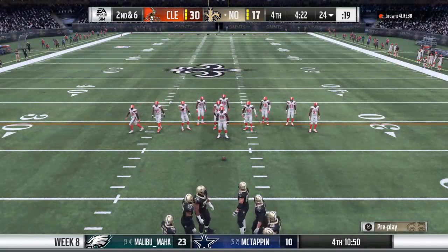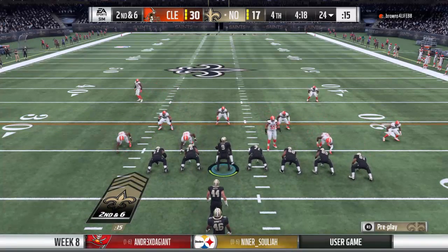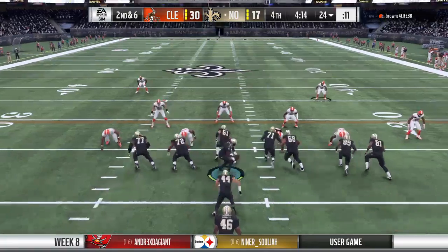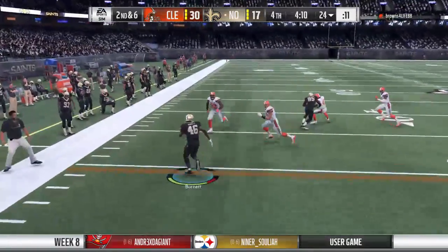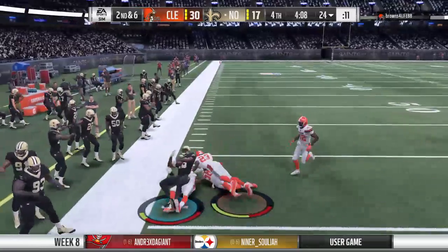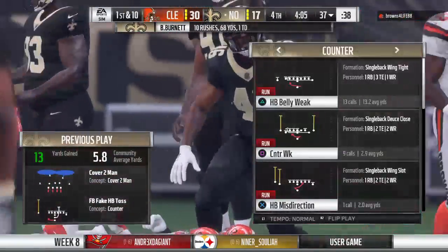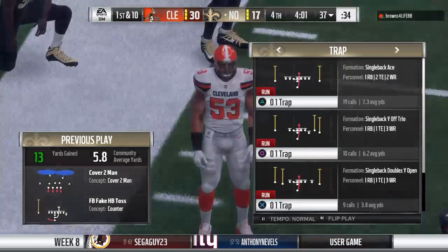See if they stay on the ground for 2nd down. Double tight, guys, double tight. And they'll go on the ground. Oh, he's got some breathing room. And they're able to get this one across the 35. They give him 13 yards there on the play and a fresh set of downs.